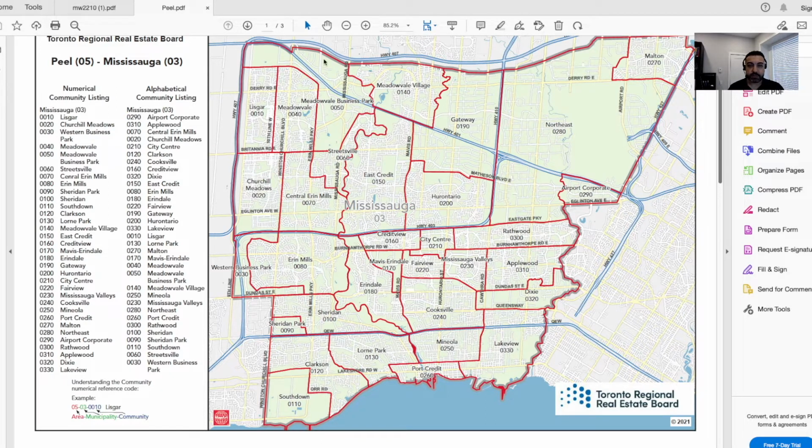So going out west here on the north, you've got Lisgar. Then you got Meadowville. This area has some pretty good homes that are more affordable. Then you got Churchill Meadows. This area is more of a newer section. Central Erin Mills is really nice. East Credit, you got a lot of homes built in the 80s around here. Same with here, Ontario, 80s and 90s type of houses. Meadowvale Village is nice. Again, it's just north of the 401. It's got some really good homes on the border of Brampton and Mississauga.